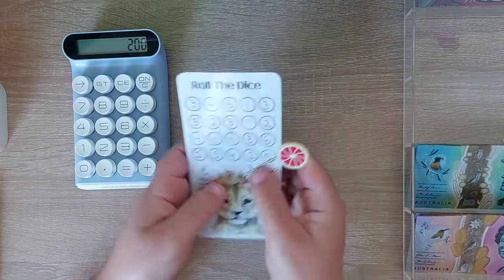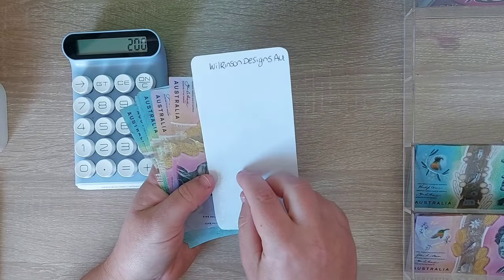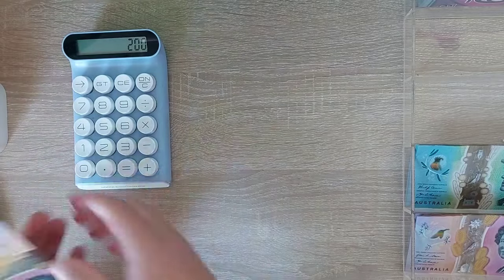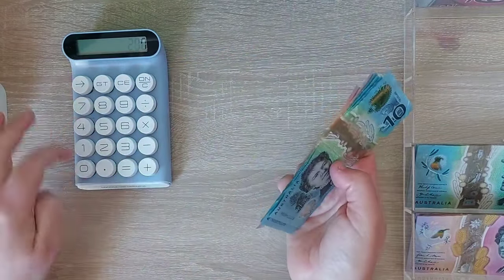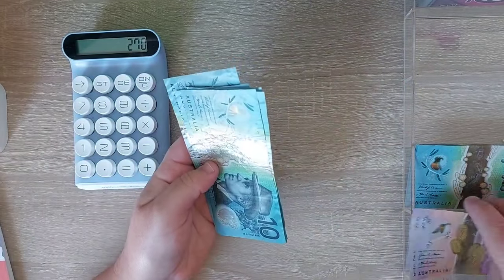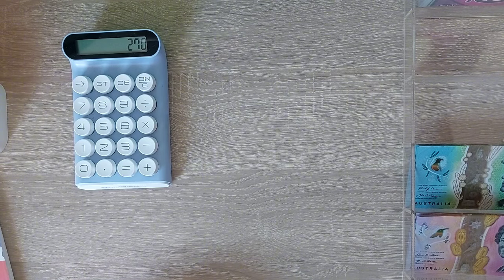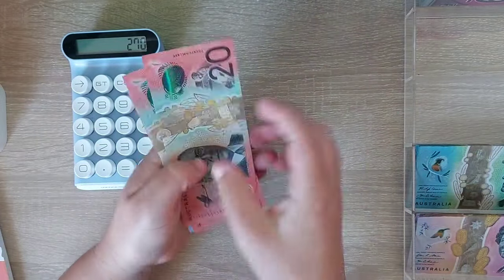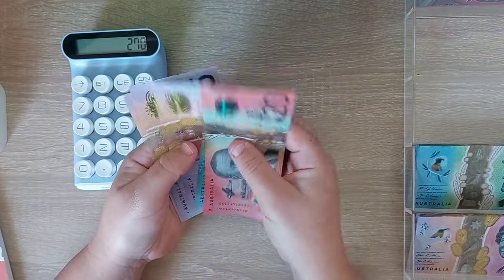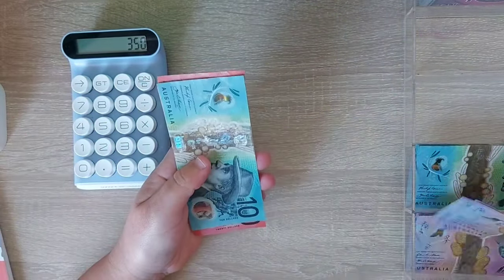And then we've got the Roll the Dice Challenge, from an Etsy shop called Wilkinson Designs AU. And that saved us 10, 20, 30, 40, 50, 60, 70. See, my score's getting close. And then we've got the Encanto Challenge, which is from me. And that saved us 20, 40, 50, 60, 70, 80. I think I'm over.